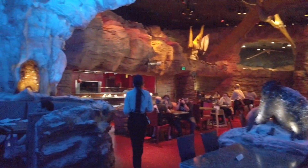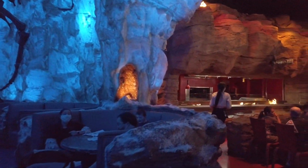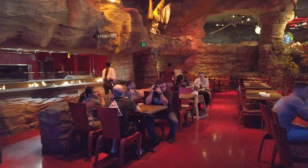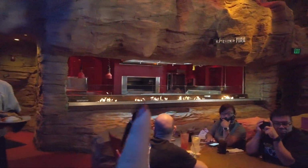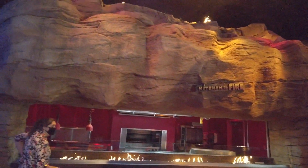We have also eaten many times in this room. This is my favorite room for some reason. I don't know. This is where their kitchen is. And you see the fire right there, and that's where they grill everything. And I think I just like watching that.